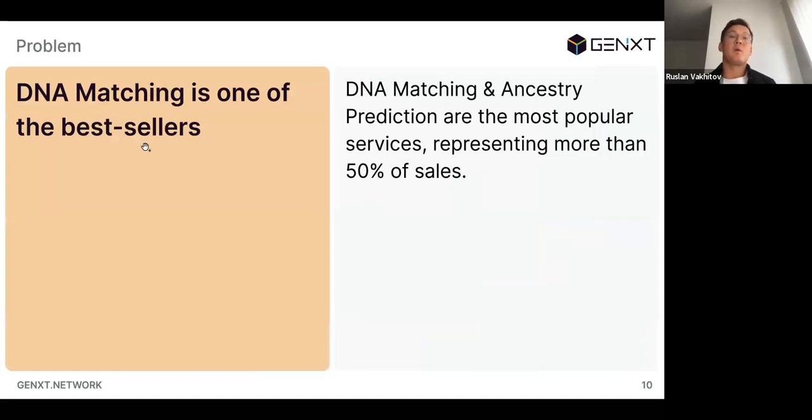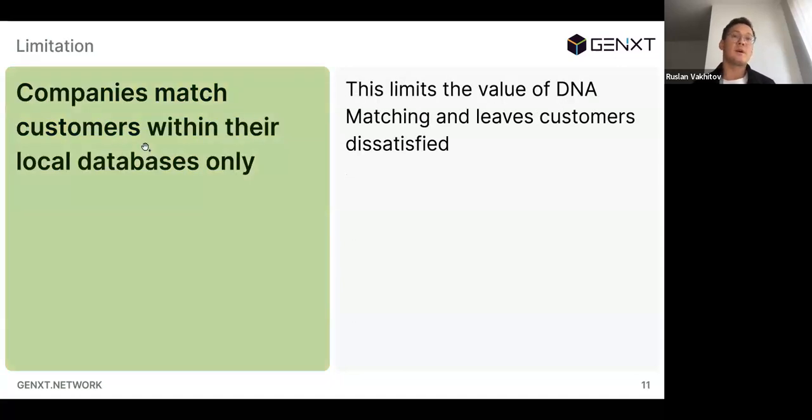As I said, our team has more than 10 years of experience in the personal genetics market, and we saw that DNA matching is one of the most popular direct-to-consumer genetic testing services among companies. Together with ancestry prediction services, it represents more than 50% of the 50 million direct-to-consumer genetic tests sold worldwide since mid-2000, since the emergence of this market. But it also has some limitations.